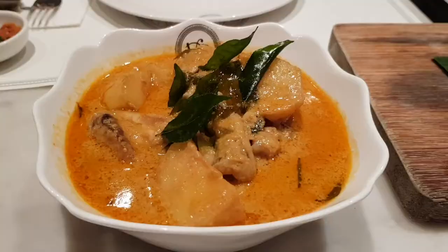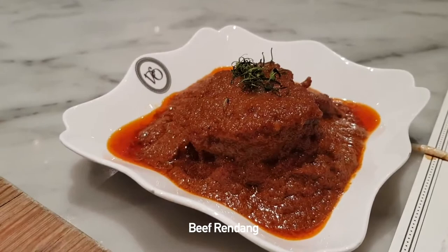Here we have the chicken curry. Very fancy roti prata. Beef rendang. And two jasmine rice. That was spicy. Which one? And they cook it with like squid and seafood and.